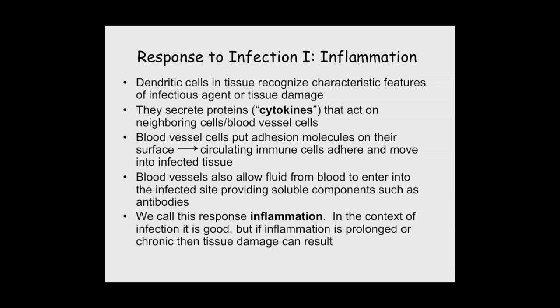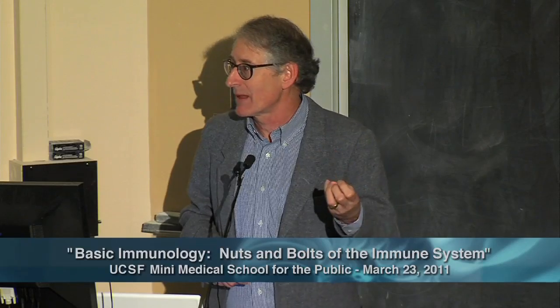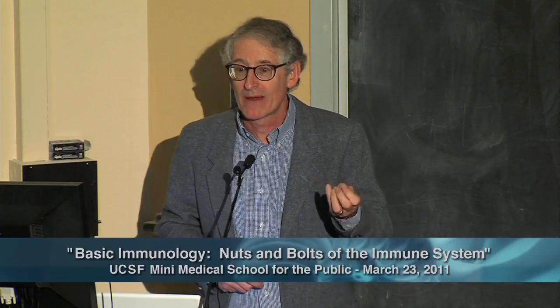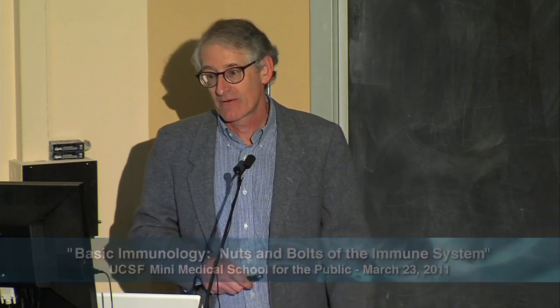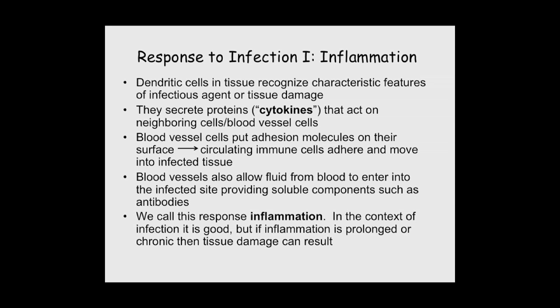So these sentinel cells in the tissue, the dendritic cells and the macrophages, what happens when they see these agents? Well, they sort of realize that they're in limited number and they won't be able to really take care of the problem all by themselves. They've got to call out to their friends in the bloodstream. And the way they do that is by secreting proteins. They secrete proteins that then diffuse over to the neighboring cells and to the neighboring blood vessels and cause those cells to now bring in the cells from the blood.